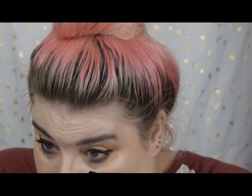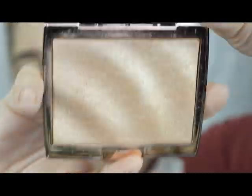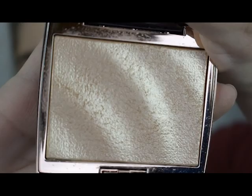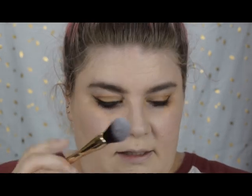So this still feels just like a tiny bit tacky. Normally I would definitely put a little bit of powder, at least in this area, but it said I didn't need to, so I'm not going to. And I'm going to be using the Anastasia Beverly Hills Emrazy. If for some reason you haven't seen this highlighter, here's what it looks like. It still looks like it's barely been used, even though I've used it a ton. And I'm just using an IT Cosmetics brush.